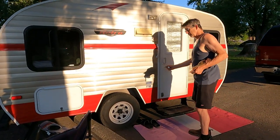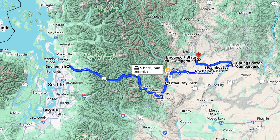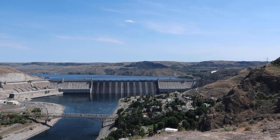Last summer, we took our little Riverside Retro trailer camping in north central Washington State. We went to 7 campsites in 13 days. Today, we stopped at Steamboat Rock State Park Crown Point to enjoy the view of the Grand Coulee Dam.